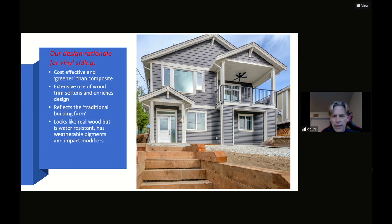A couple other interesting things about vinyl siding is it's come a long way as far as its carbon footprint, and I presented in our application some green carbon footprint data comparing vinyl siding to composite boards such as Hardie, and it turns out that vinyl is considered a greener product. To help on our overall design, however, we still like to complement the use of vinyl with extensive wood trim. And you can see in this picture, not very many people talk about the soffits, but we don't use the perforated soffits. We use a faux cedar soffit where the venting is hidden on the sides. So it gives it a very nice cedar look appearance.